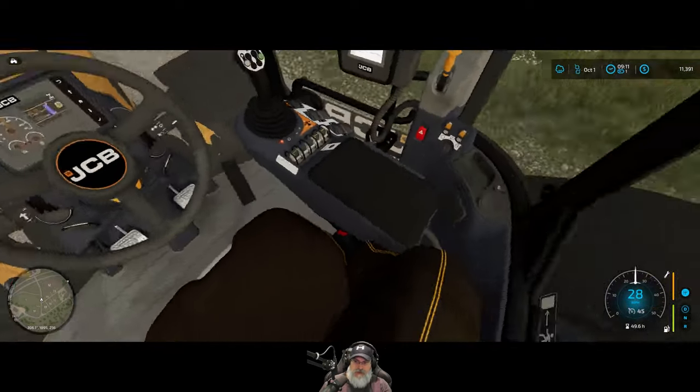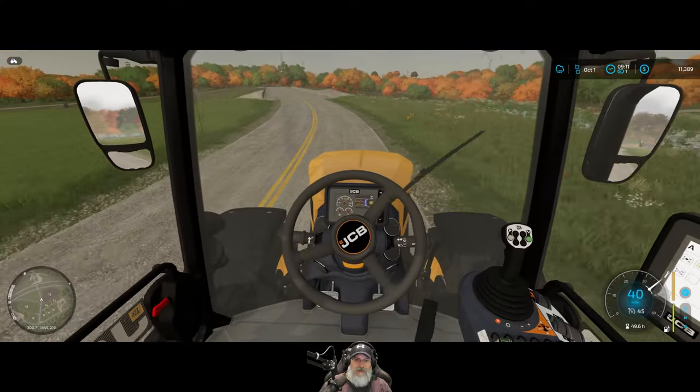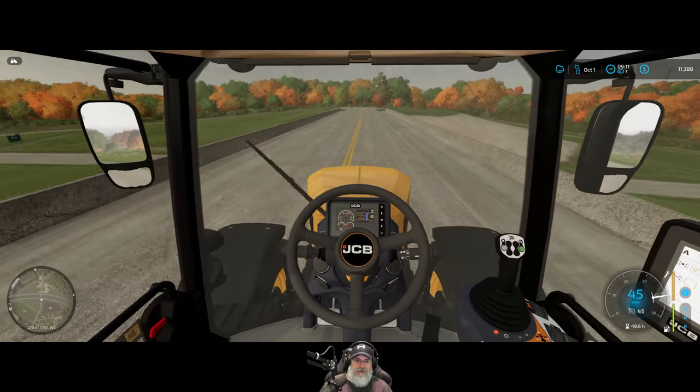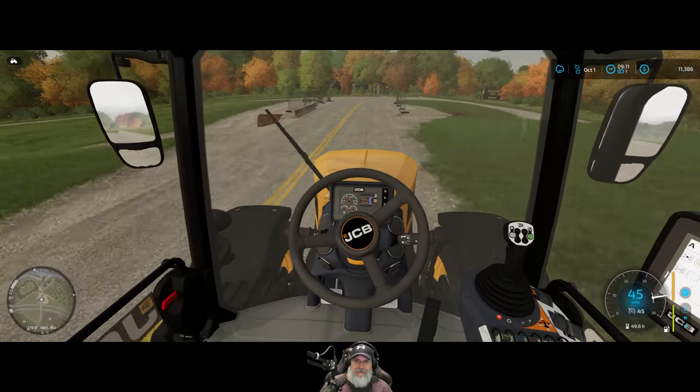Man, this tractor is just, I love it. It's so cool. It's potentially one of my favorite tractors in the game. And 45 miles an hour, baby.